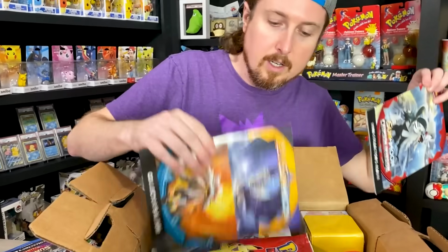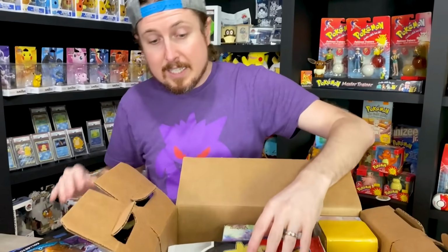Crimson Invasion, Sun and Moon base set. These right here, I know we did a video on these here on the channel. You remember this? I do. They handed these out at GameStop way back in the day. I don't want to say way back in the day. It was like 2019. Yeah, 2019. Way back in the day.